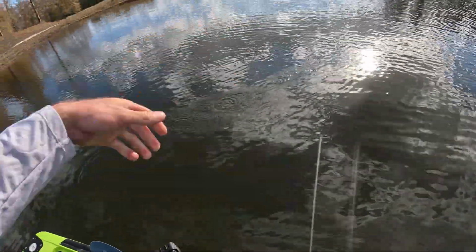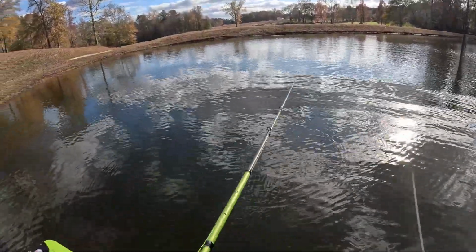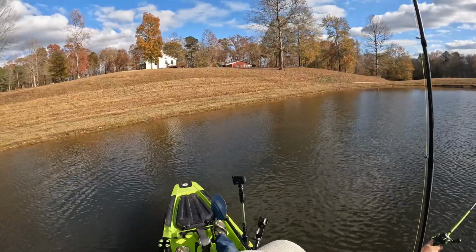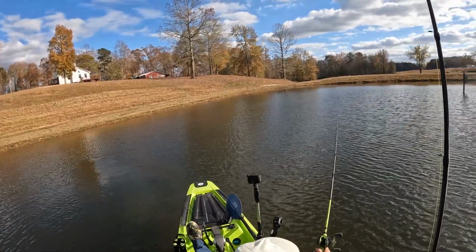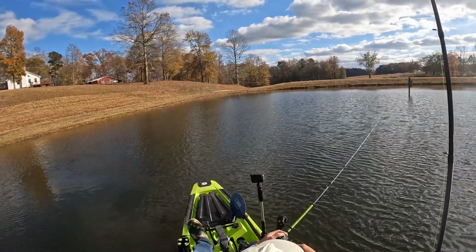Okay, 3 fish, 1 off worm, 2 off chatterbait. We're gonna throw to the bird's nest, bird box. All right, we're over there to it. See if we can jig up a big one.